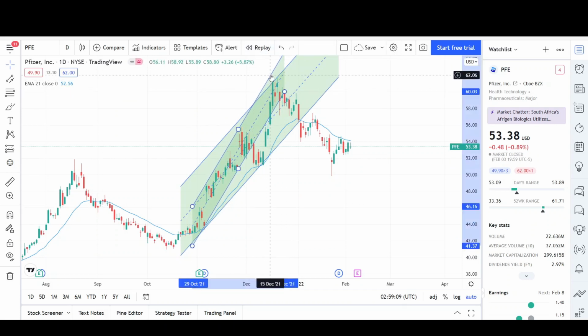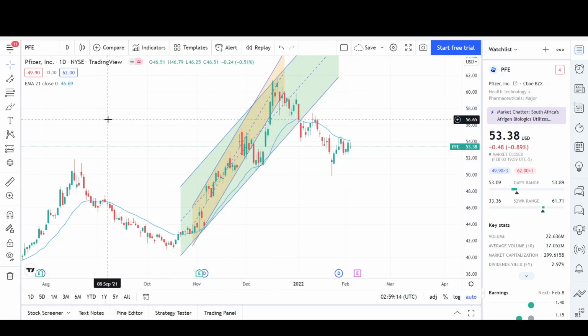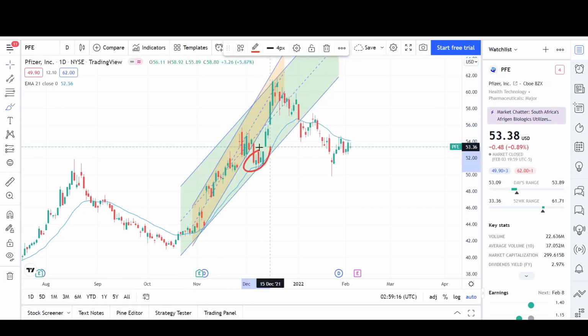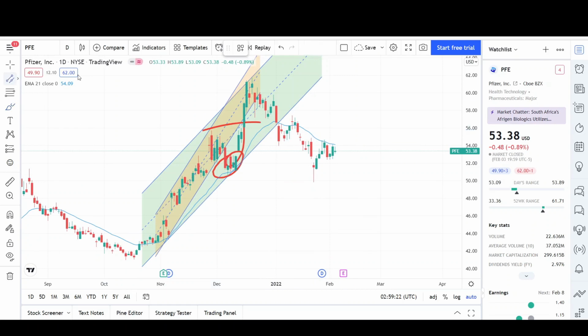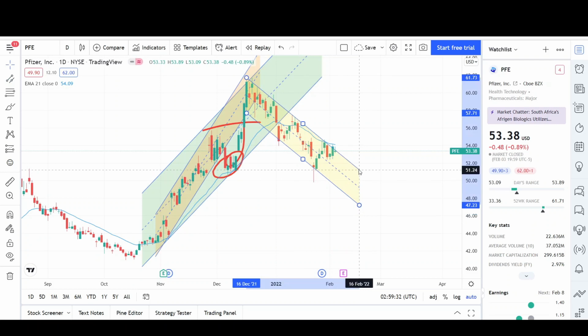Because on this channel working higher, let's go ahead and make it orange. So you can see this orange channel that was working higher, we already had a break outside of the channel and a move to a new high, which is normally what we would expect before seeing a reversal, and that's what we're currently getting right now. It looks like we're in a downtrend. So this downtrend could continue further. Let's take a look at the potential areas that it can travel to.